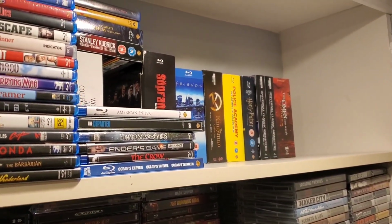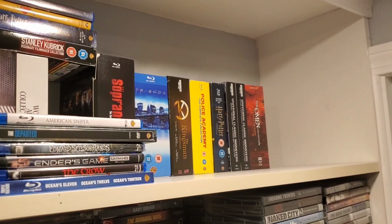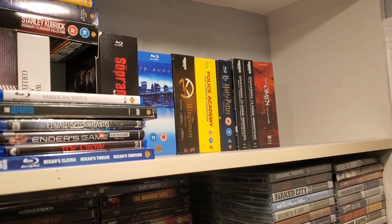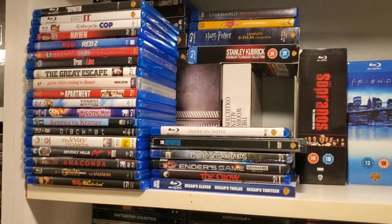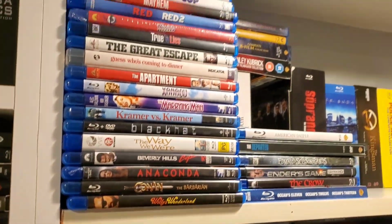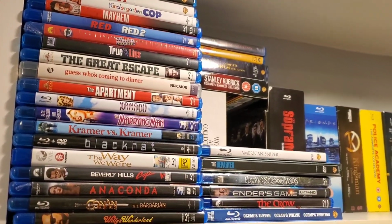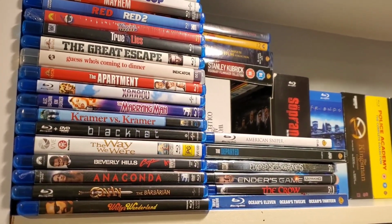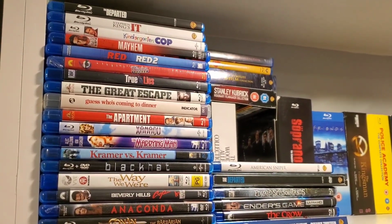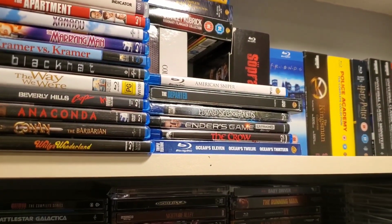All right. Now let's turn over here. So the other side of the top shelf, as far as the box sets, these are all that I still have not seen. So I got to work on those. And then, of course, there are more movies behind there. But the movies that you see in the front right here, like Kindergarten Cop and Mayhem, Red 2, True Lies, those are all movies that are being purged, and I will say goodbye because I've either upgraded to a 4K or I didn't really care for the movie or something like that.